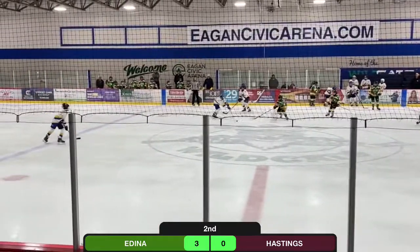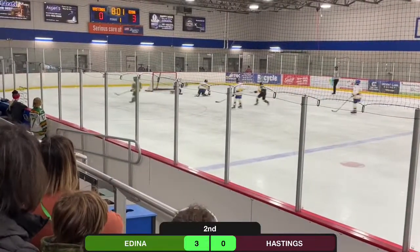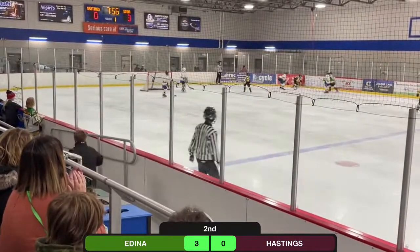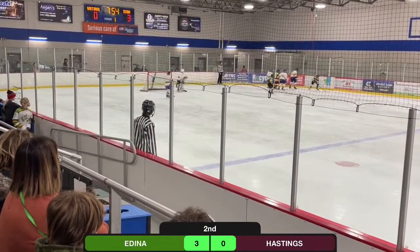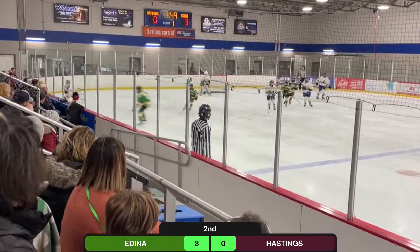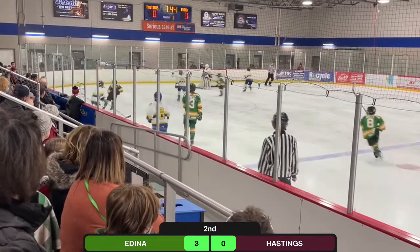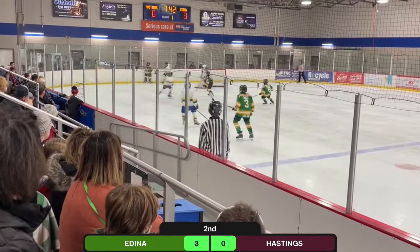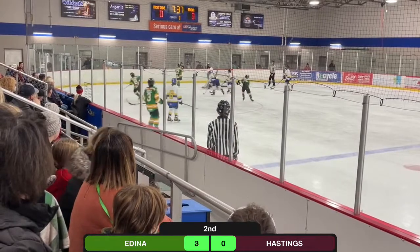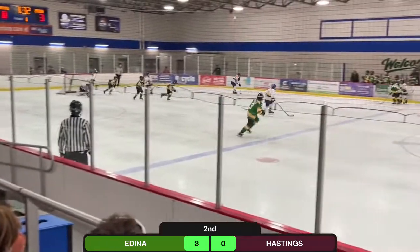Bancroft battling. Then Heinen tried to push it to Kelly. Here's Kelly again, second breakaway of the shift. Kelly, oh, that shot hits off the post. Collision there in the sideboards. That shot by Grove goes wide. Engel pinches in. Kelly holds it in. Sent down low. 7:44 left in this period. Sent back to Engel. Engel to Kelly. Kelly shot, save. Cleared out by Hastings momentarily.